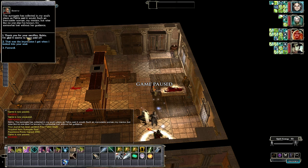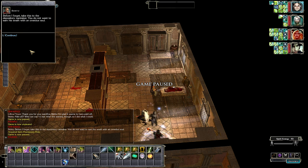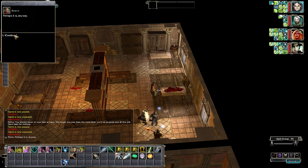Thanks for your sacrifice, Pep 2. Glad it seems to have paid off. Paid off? Who can say? It was what she wanted though, so I did what I could. Before I forget, take this to the depository caretaker. You do not want to earn his wrath with an overdue soul. Promissory note. You should return to your task at hand. The longer you stay here, the more likely you'll be stopped, and all this will have been for nothing. Perhaps it is anyway.